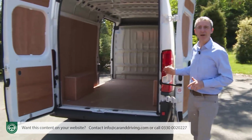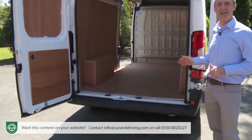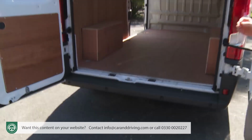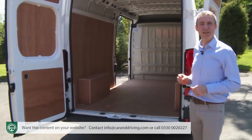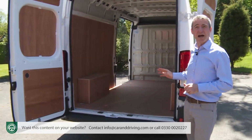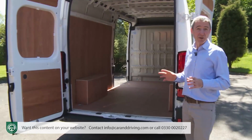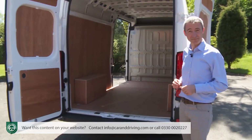Looking further down, you might note the usefully low loading sill height. It's 535 millimetres here, but if I'd specified the self-levelling rear pneumatic suspension, I'd have the option of pressing a button and lowering it further by between 60 and 70 millimetres, depending on the wheelbase of the model in question.